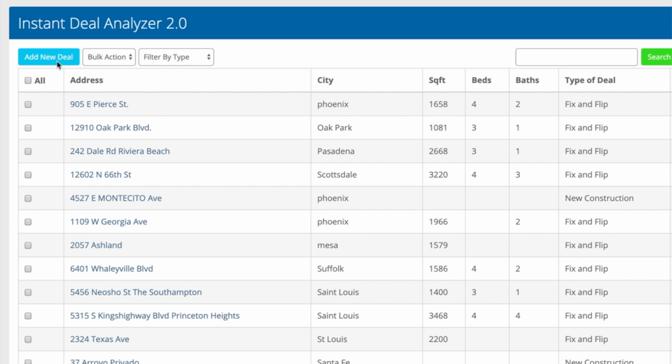Now, let's put this into practice and do a real deal example so that you can see this in action. Okay, so let's jump in right now. First thing we're gonna do is we're gonna add this deal to the Instant Deal Analyzer.